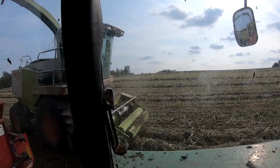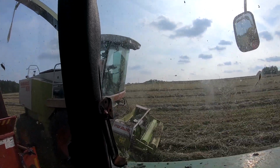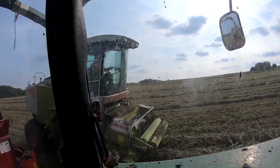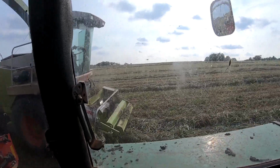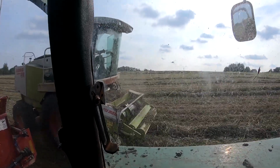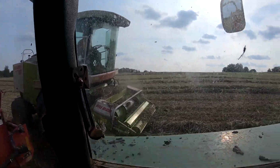It was pretty thick stuff. Some of it was actually as tall as the tractor, but a lot of it was about the height of the hood on the tractor, like it is right here. It's a little shorter. But the first cutting off this field wasn't very good at all, but this one's got quite a bit in it, so that's good to see. It looks pretty dry, but there's still quite a bit of moisture in there, so no problems there.